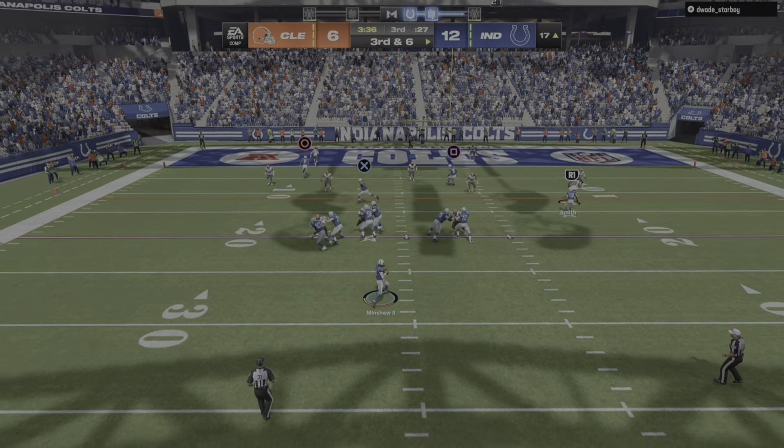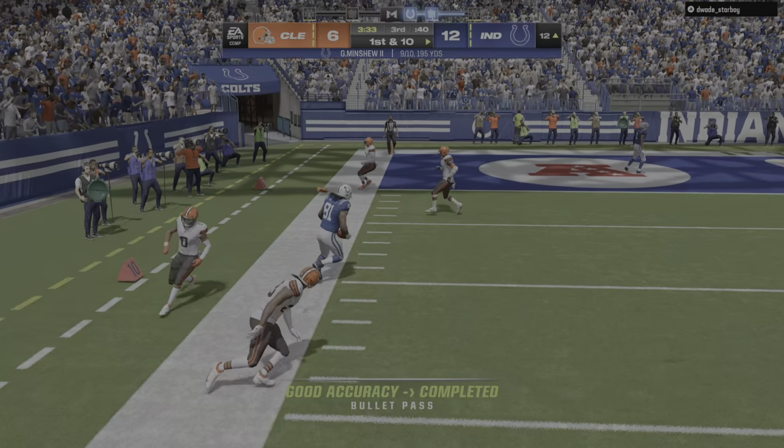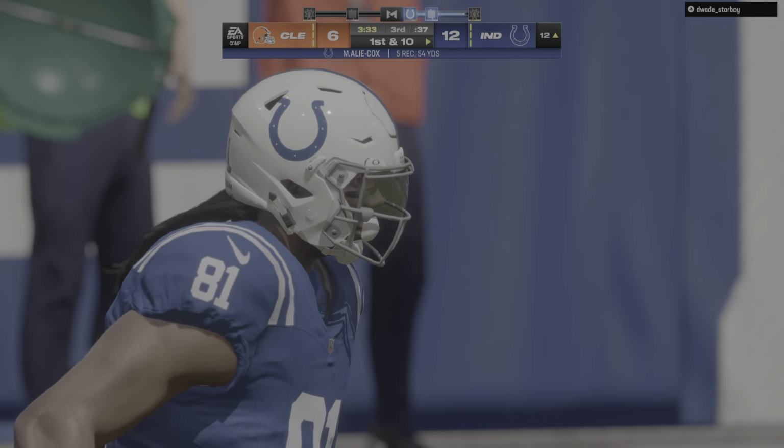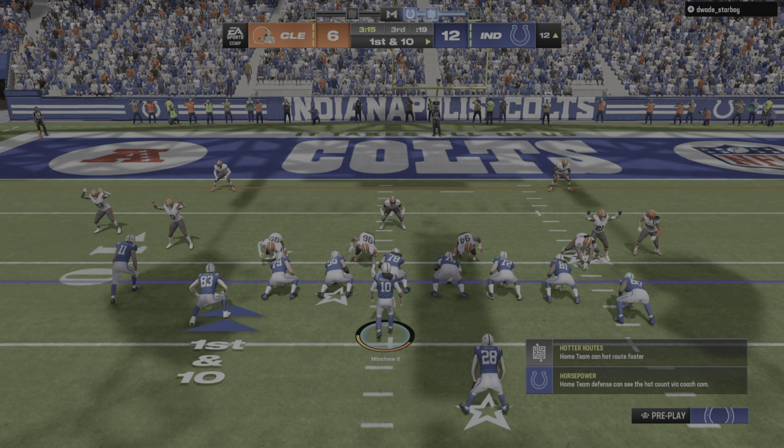Here's Minshew. It's his target, the tight end, Mo Alie-Cox. And he'll be out of bounds, taking it just shy of the 10 at the 11 or the 12. From down at the 12, it's first and 10.